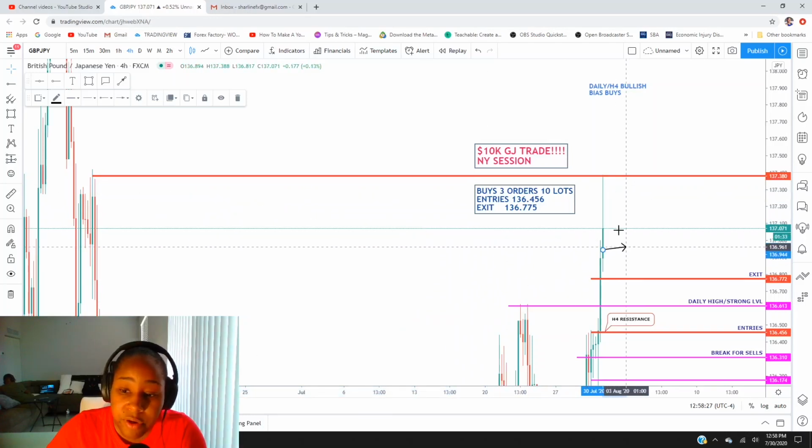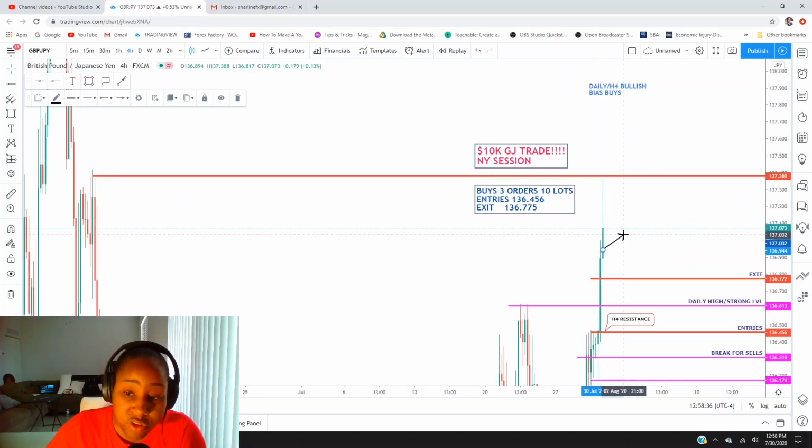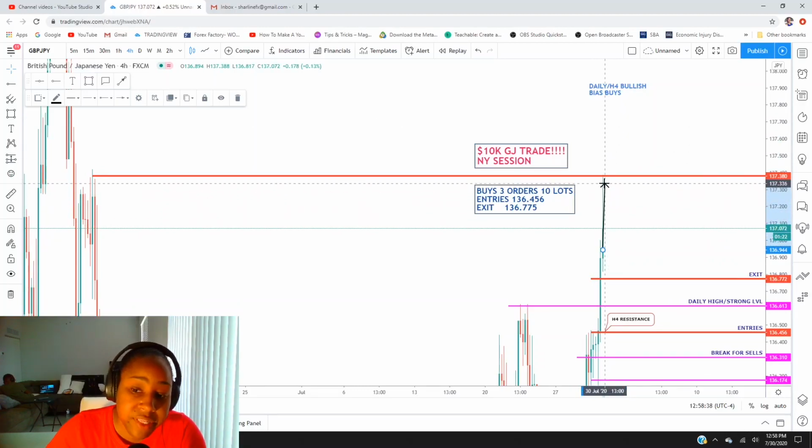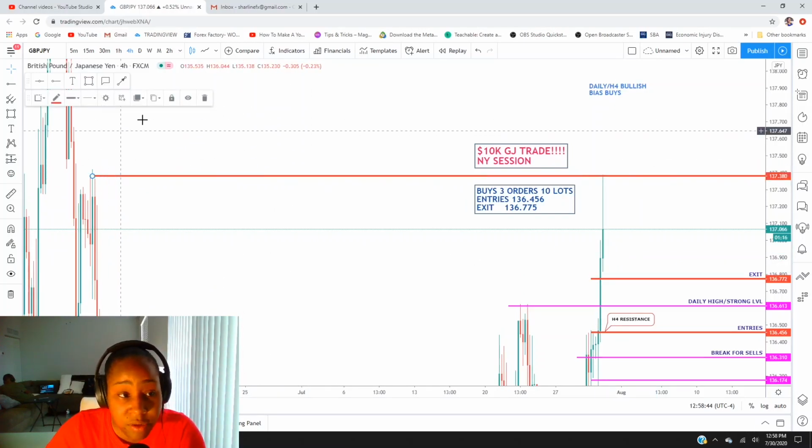It's going to come back up here to retest this high because it made a new high. Price can come back up here to retest this new high and either drop down, retrace, and continue up, or it's not going to be able to touch this level again and it's just going to continue down. And if it does continue down, that's an excellent opportunity to catch some sells for next week.